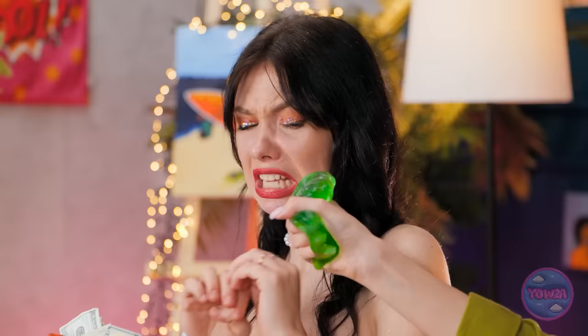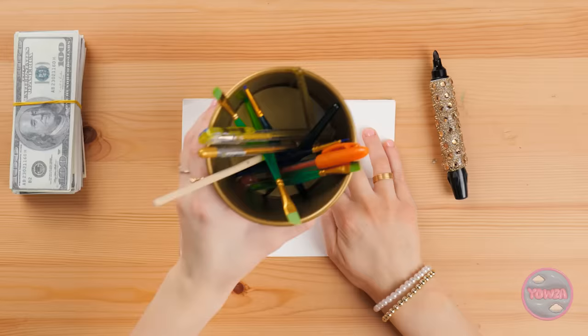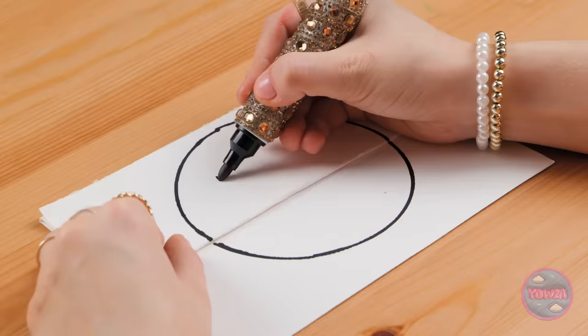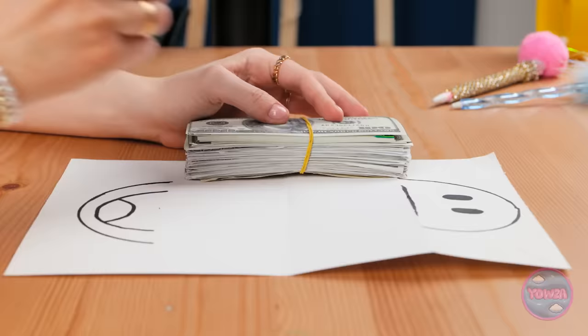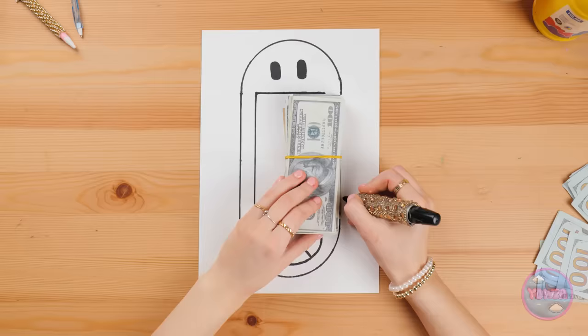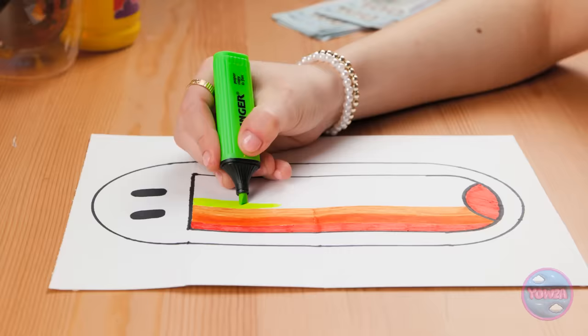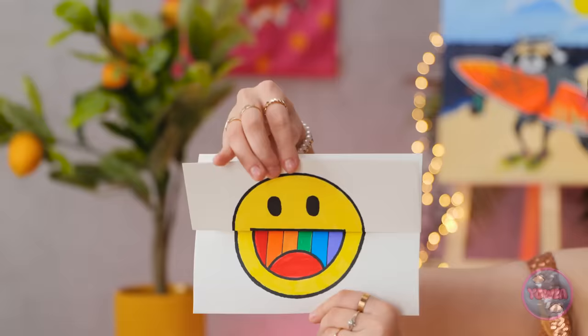Ugh, so gross. Okay, I'll start by folding the paper. I'll place the pencil tin on it and use it to draw a circle. Then I'll draw a face on it. I'll start with the eyes. I'll split the smile over the fold. What a lovely smile. Now I'll open the paper up. I'll use my money as a ruler. I'll join up the face. Then it's time to add some color. I want it to be as bright as possible. And I'll draw a rainbow inside the mouth. Now I can fold the paper back over. It looks great! Check it out! It's pretty good, huh?